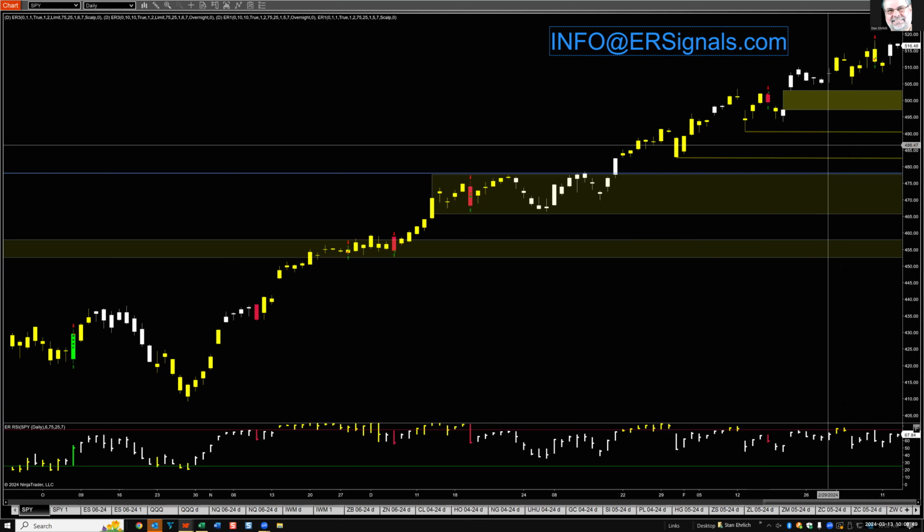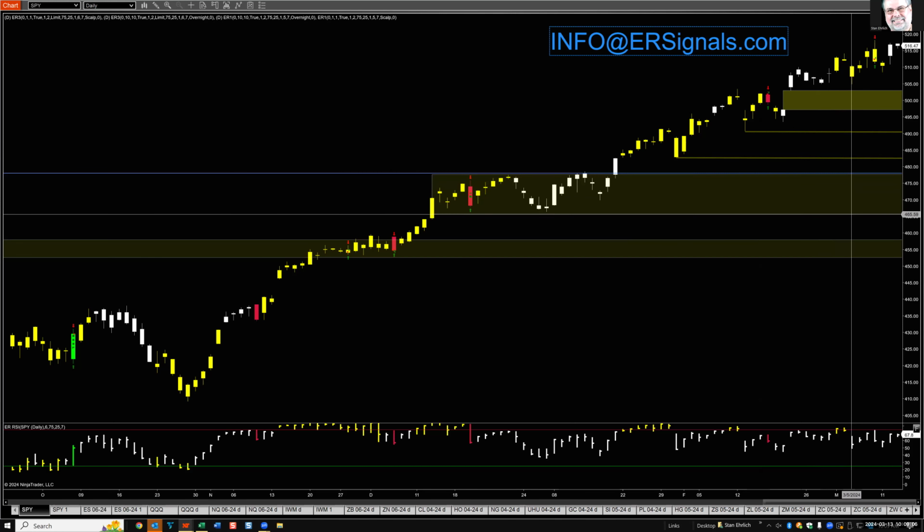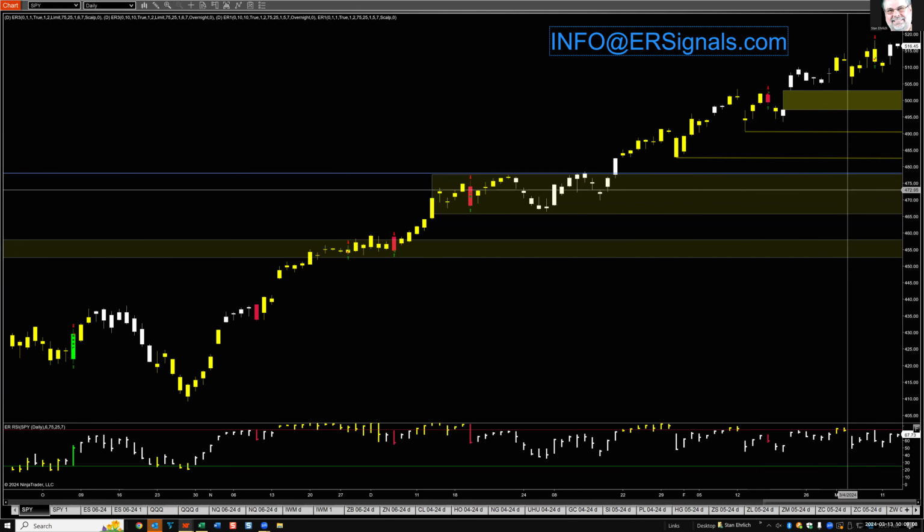And then new highs for all the indexes. I'm still very bullish on an intermediate to long-term basis. I'm still looking for a short-term, again, maybe a few weeks downside correction. Maybe as low as, for the spider, 478 to 465. Remember, we're now at 516, so that would be a pretty decent correction, 30, 40 points.